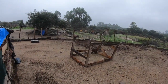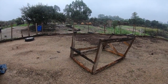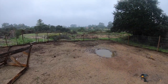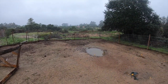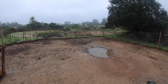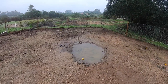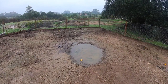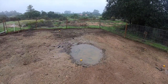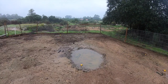This shade area will be repaired and put back over this pond. This pond was fantastic over summer. If you run water, it's easy to fill up again, and it holds the water, so that's great.